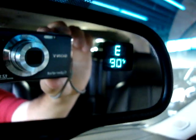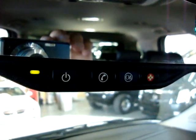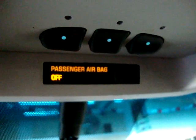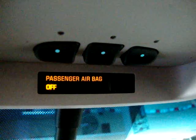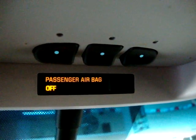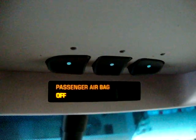Okay, on the rear view mirror we have a compass and a temperature readout. It is also equipped with OnStar. In a few minutes, once I pan around the vehicle, I'll tell you what OnStar does. You also get 3 months free of OnStar, by the way. Okay, this is your HomeLink. This is to program your garage door or your gate at your complex. Once you program it, you can program up to 3 gates. You do not have to have the remote with you once you program it.